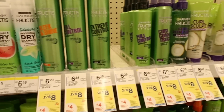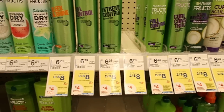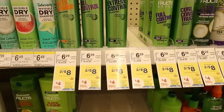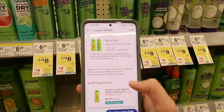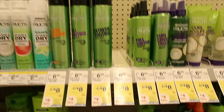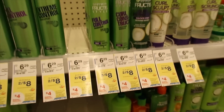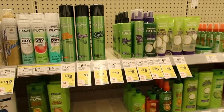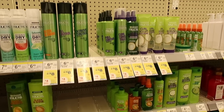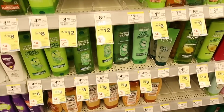But if you do this deal multiple times, you have to do them in separate transactions and do not use the same register reward to roll them. But again, 2 for $8, you're going to use that $3 off 2 digital coupon. You will pay $5 for 2 of them, but then you get a $4 register reward, making them just $1.50 each, which is an awesome, awesome deal.